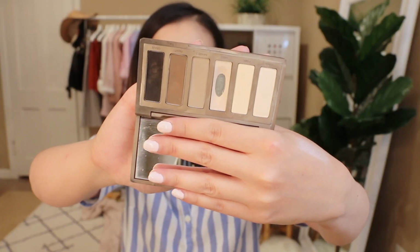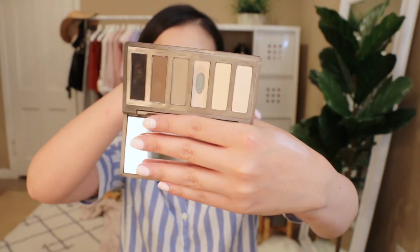And one that's similar to this that I just got that was in my last video too was that Lorac Pro Matte. And I was gonna feature that in this video, but strangely enough, as I was getting ready to film this, I was applying that eyeshadow and it was not working for me. And I think what happened is, and I'll show it to you.